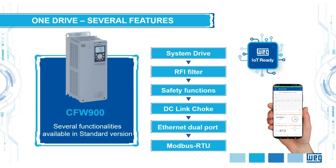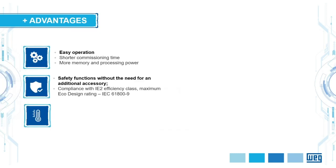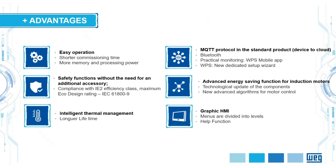So it is an IoT-ready drive connected with the future of the industry that will make installation and compliance with different requirements easier. So a lot of advantages are available with the CFW900 that allow you to use it very easily, safely, with intelligent thermal management control, connected with the cloud using the MQTT protocol. A very efficient product, not only an efficient variable speed drive, but allowing a higher efficiency motor control and including a very nice graphic HMI that will make it very easy to set the parameters. So this is an overview of the functionalities we spoke about today.